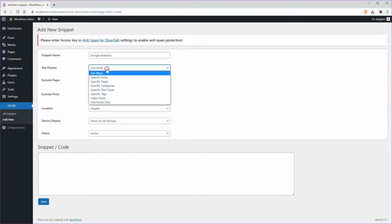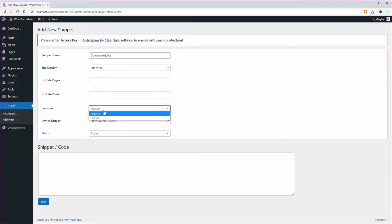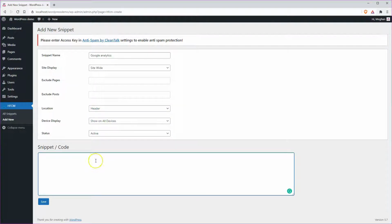And it's going to be site-wide. We don't want to exclude any pages or posts. It's going to go in the header as opposed to the footer of our website. And here I will paste in the code.